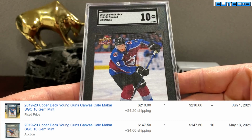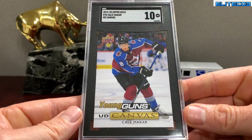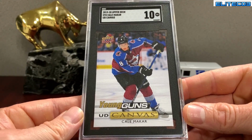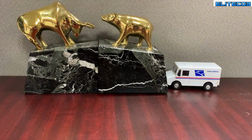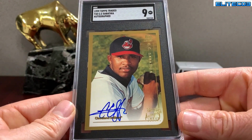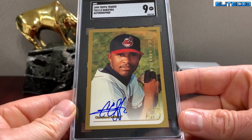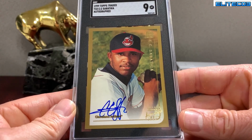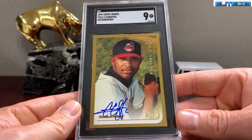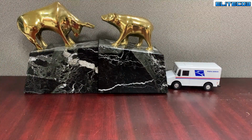Here's a Cale Makar. That's the Upper Deck Canvas, just the Canvas card from 2019. That one got a 10. Sabathia Topps Traded. I've actually broken some of these sets, and you get one auto per set, and it's a pretty big checklist, so it's tough to hit anybody notable. But there was a time where I hit Carl Crawford, which is a pretty good pull from that set.